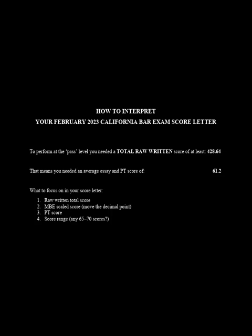If your MBE score is up there and your essay scores are down, then this is probably more a matter of being able to issue spot and organize an answer to an essay. And that would suggest going back to basics on bar style essays and how to craft an answer in 1 hour that will give you a higher score.